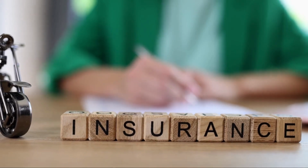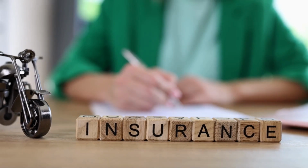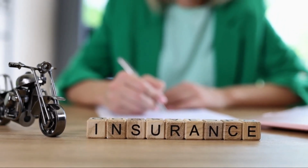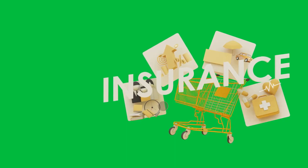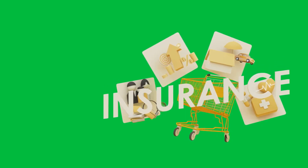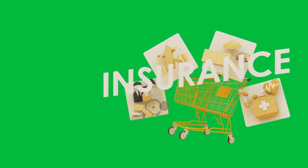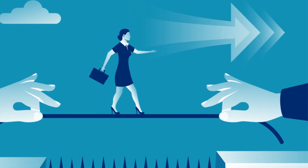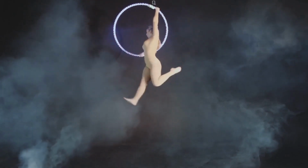Term life insurance, as the name suggests, covers a specific term or period. It could be 10, 20, 30 years or any duration that the policyholder chooses. If the insured person passes away within this term, the beneficiaries receive the death benefit. However, if the policyholder outlives the term, no payout is made. This type of insurance is often the most affordable and is ideal for people who need coverage for a specific period.